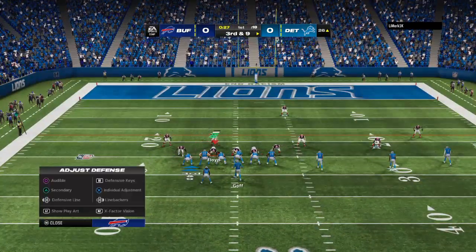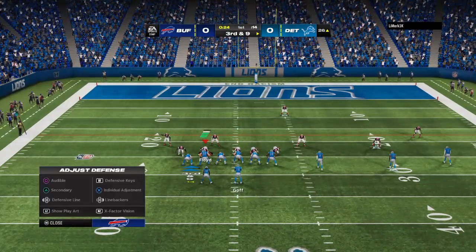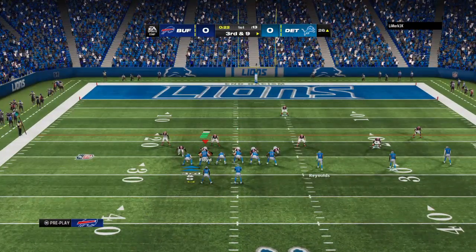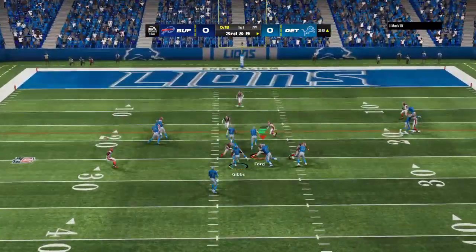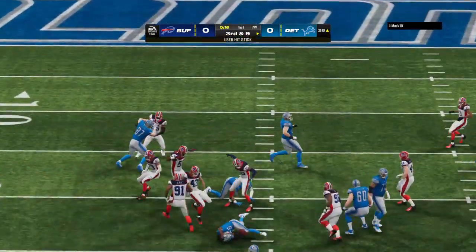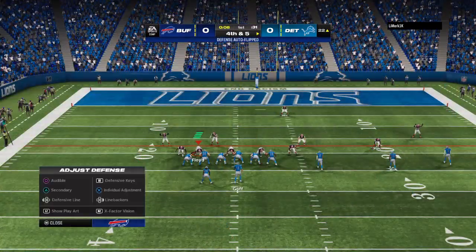They'll come up now 3rd and 9. In motion left goes Reynolds. On 3rd down, here's Gibbs. And he will not get what he needed as he's stopped short of the first down at around the 22.